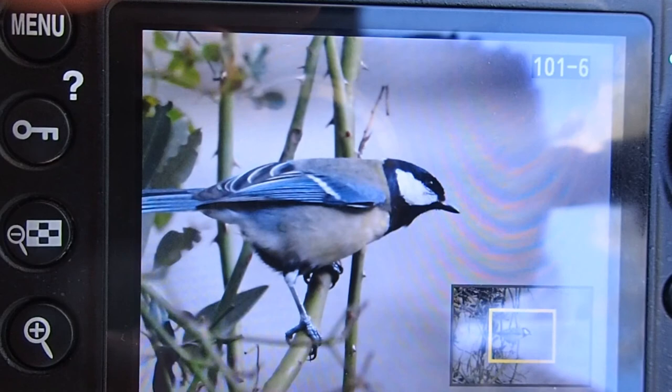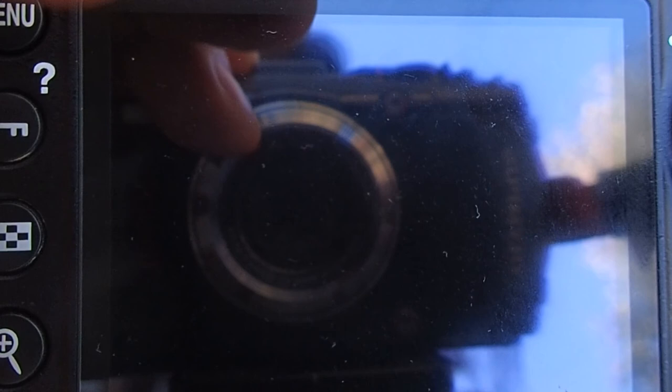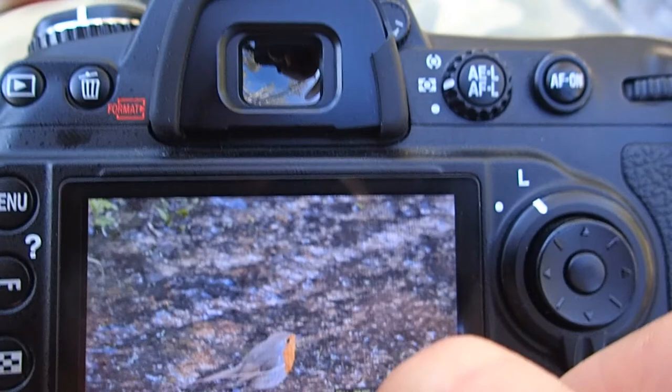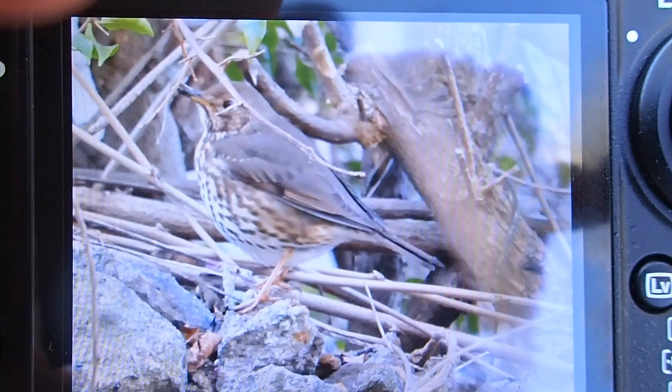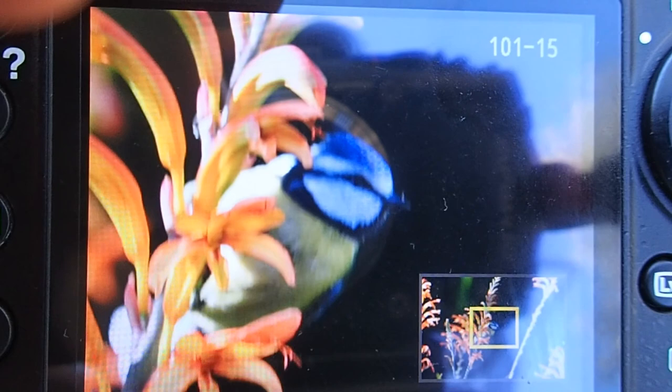Started off here with a nice goldfinch. We have a great tit there. A robin. Have a robin there. Then we have a song thrush. A blue tit here. Some nice ones of the blue tit.